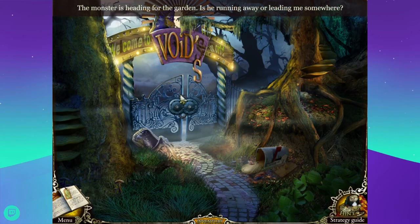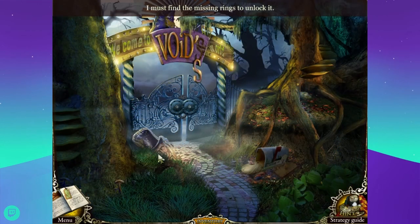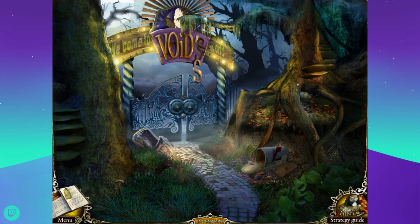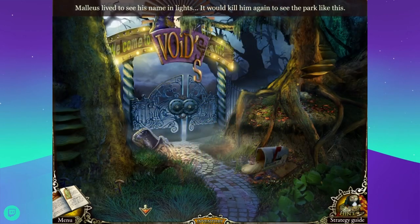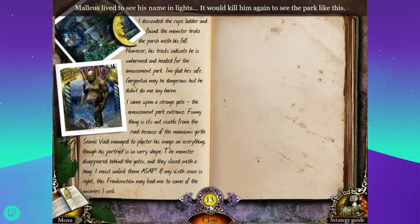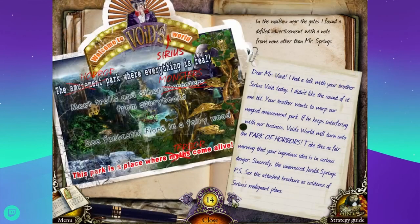He's running away or leading... Is he running away or leading me somewhere? I don't know. Another lock. Okay, hang on, though. Oh, there's his face. It's supposed to be up there. I got it. Okay. Let's see what our notes say. Do we have anything else with our notes? No. We already looked at that. Oh, this was the thing we were working on. Okay. Sirius's malignant plans.